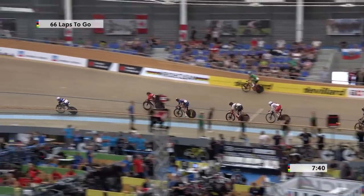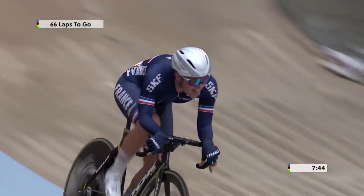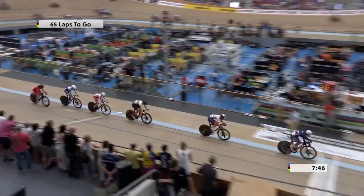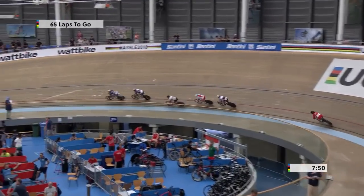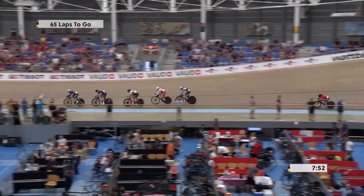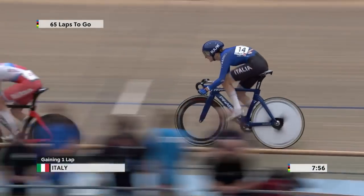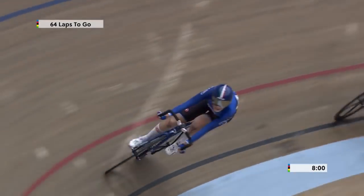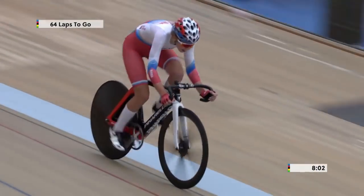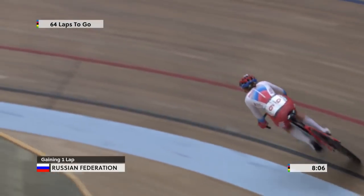66 laps still to go, and they're 6 away from the next sprint. France once again have come to the front of the action. Great Britain in second place, followed by Australia. Great Britain are currently lying in 5th place with 2 points on the board from the opening sprint. And we're seeing a more select group of riders now here, Gail, at the front of the race. The teams who really are making the running at the top of the leaderboard are all currently together in that group, just going into the back straight.